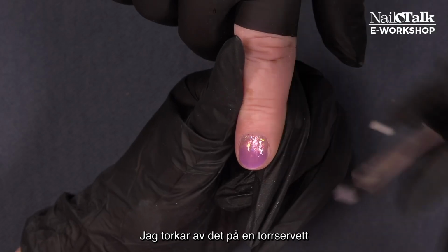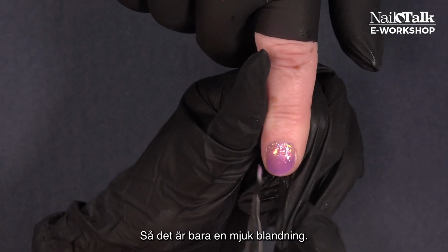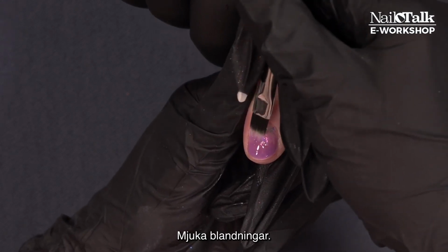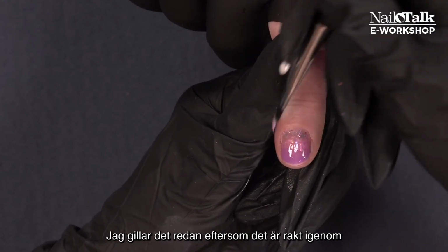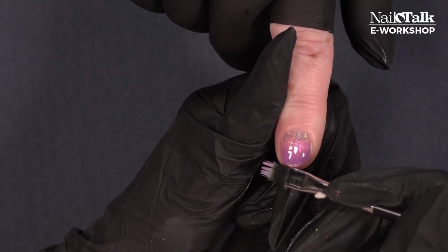I'm wiping it off on a dry wipe. And again, it's just a soft blend. Soft blend. You can still see the flakes. Yeah, it's beautiful. I like it already as it is. Just a beautiful natural nail treatment in a beautiful purple shade.